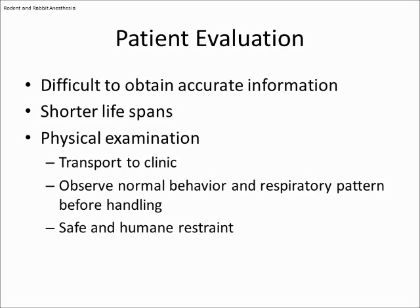I try to work in clinics with a feline-only area. It makes for a smoother everything here. Imagine if you've got mice, birds, etc. Not a cool scene for these guys here. Their respiratory pattern is terrible. Everything about them is skittish. They're very irregular. There's nothing natural about this setting here.